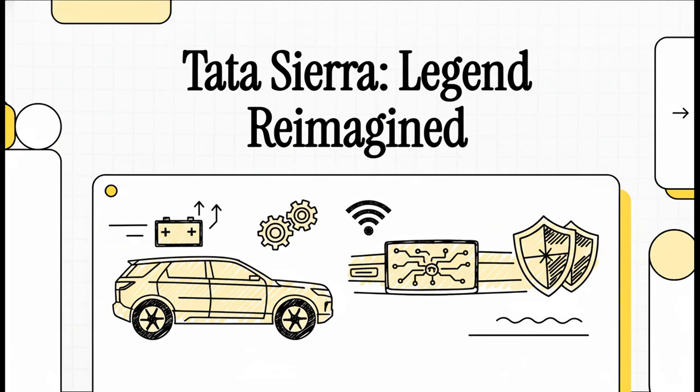All right, let's talk about a comeback. One of the most iconic names in Indian automotive history, the Sierra, is officially back. But this isn't just about slapping an old name on a new car for nostalgia's sake. No, this is a complete reimagining for today's world.